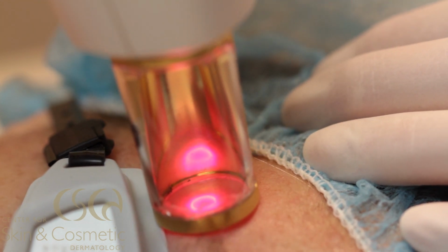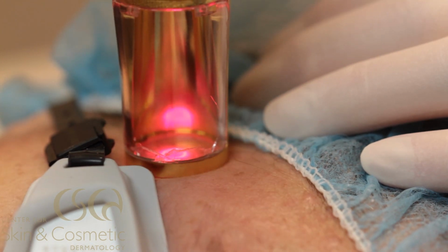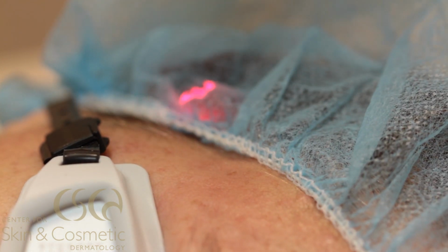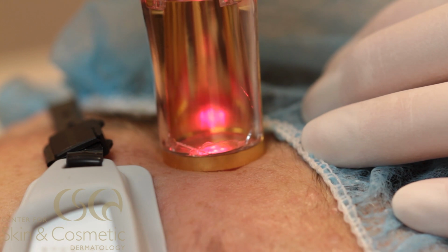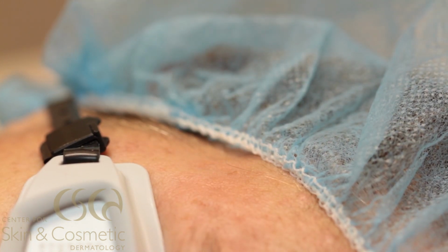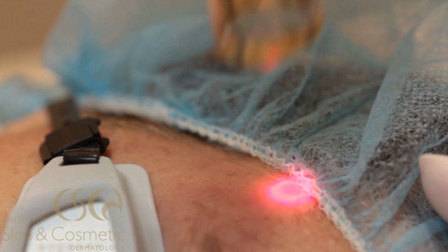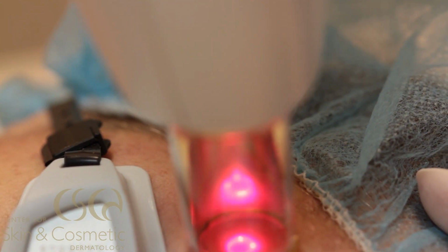It also is great for taking care of any residual vascular conditions that might not be able to be completely cleaned up with an intense pulse light or a laser procedure. It does really good at helping to clean up some of that additional stuff. Any additional deep pigmentation as well, it will help to get rid of that too.